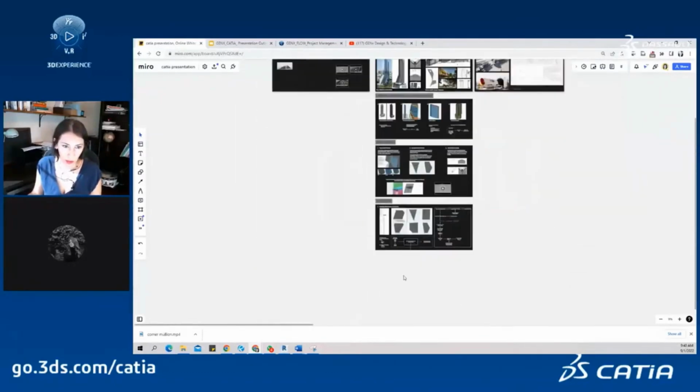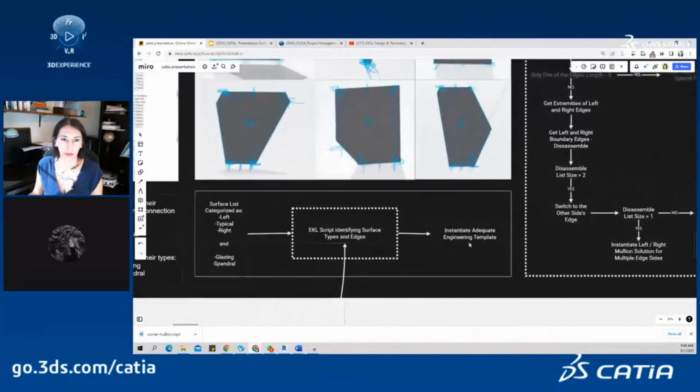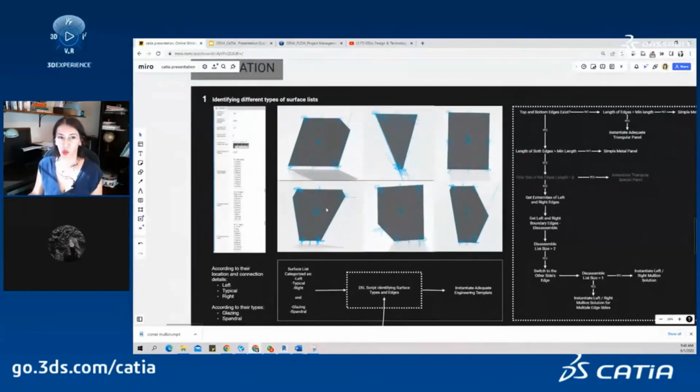It helps us with automation. What it helps us do is choose the right type of parts on the right surfaces. So here what we are showcasing are some of the types of panels that we have identified through automation. What it does is it marks its corner conditions and counts how many corners there are, and how many corners on one edge.